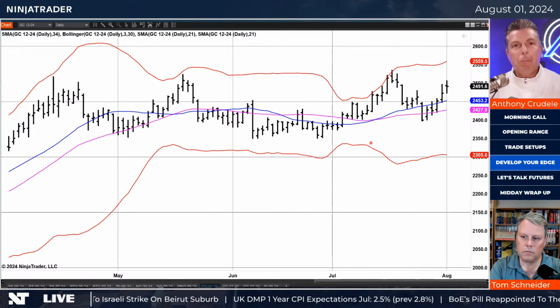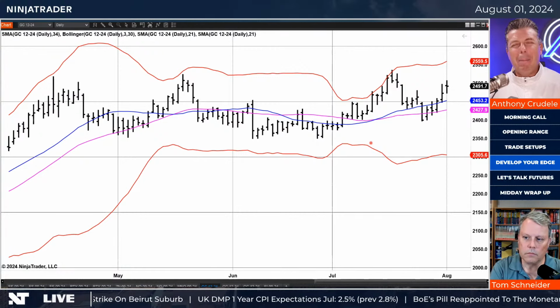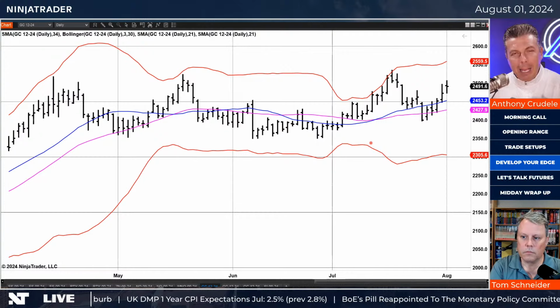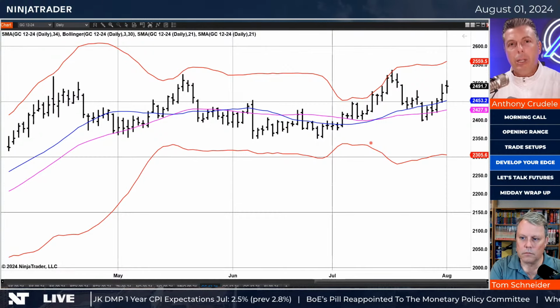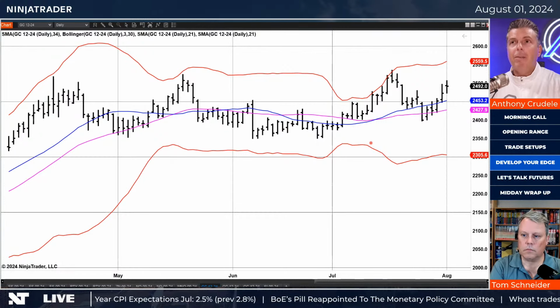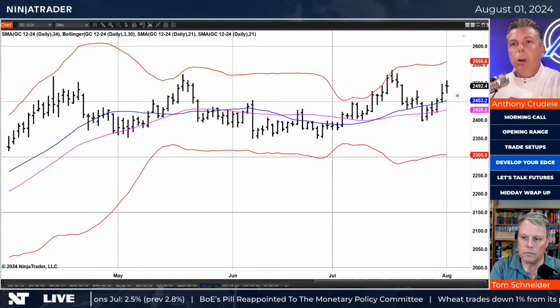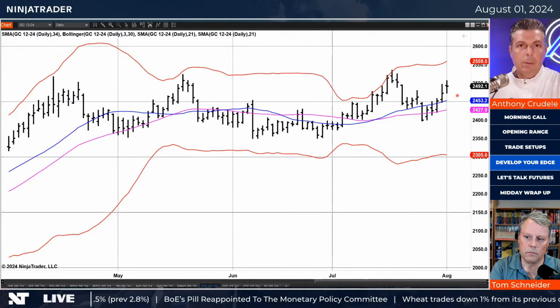It doesn't necessarily play a role in specifically how I execute on my strategy, but it gives me more focus on the one direction that I want to look for. And if we get into this environment like we could potentially be in right now in gold, I want to look at more longs and I want to look at shorts.